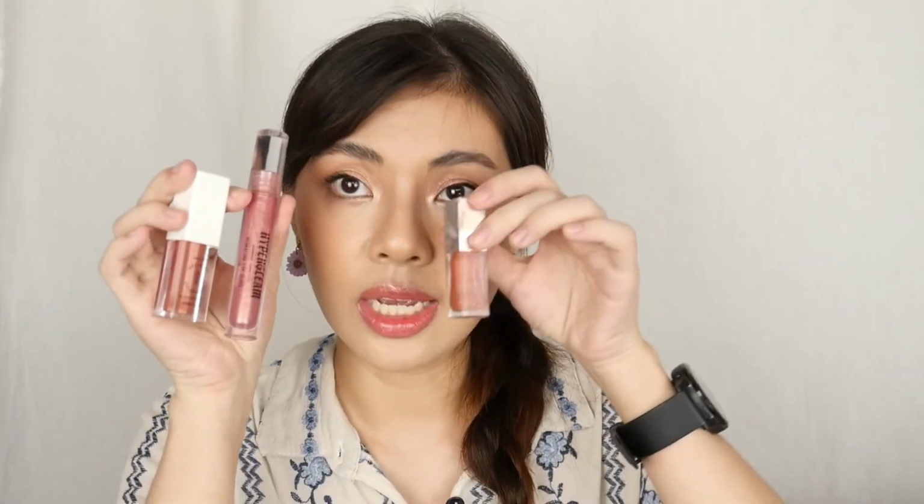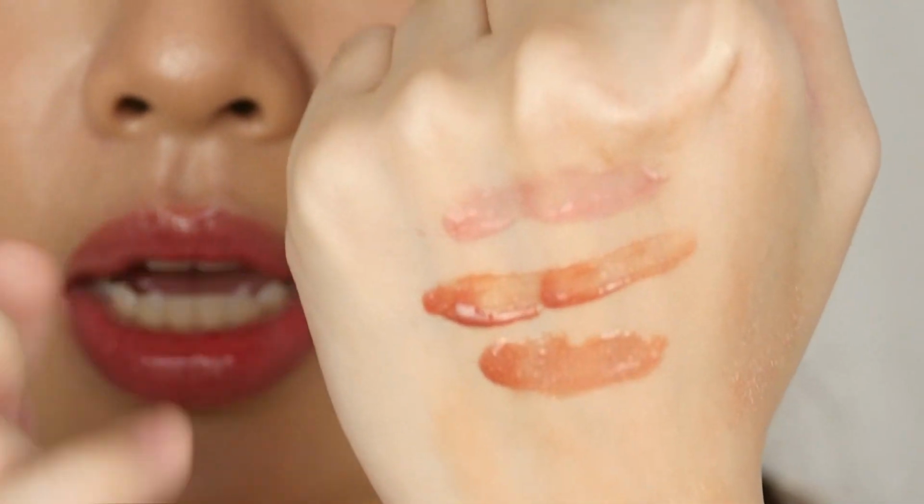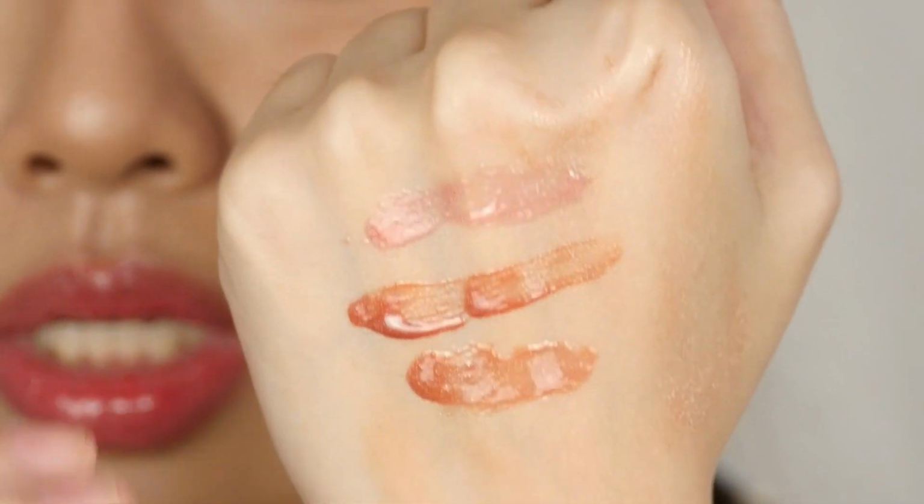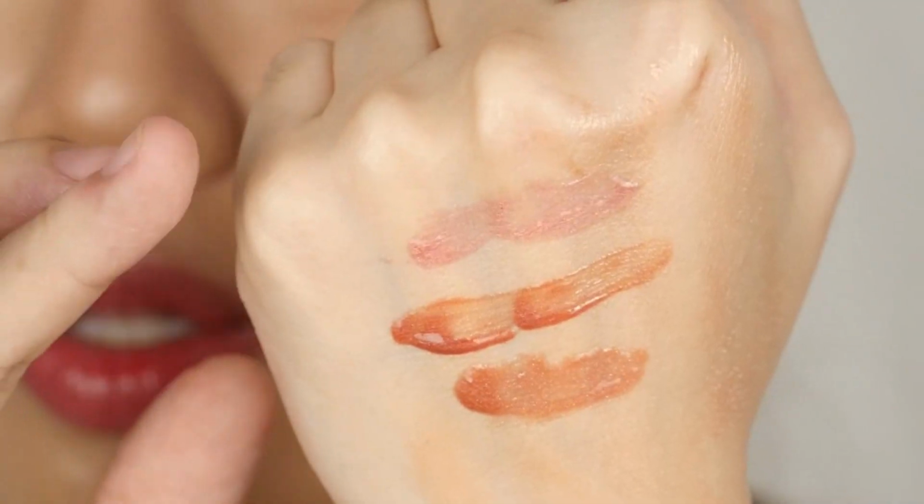So for our next comparison, I'm gonna compare the Hydragloss in Loveboat, Hyper Gleam Plush Cake, as well as yung Fenty Glow. So ganito yung comparisons, guys. This is Plush Cake, this is Loveboat, and this is the Fenty Gloss. Plush Cake is very, very pink. Pink to gold yung color niya.